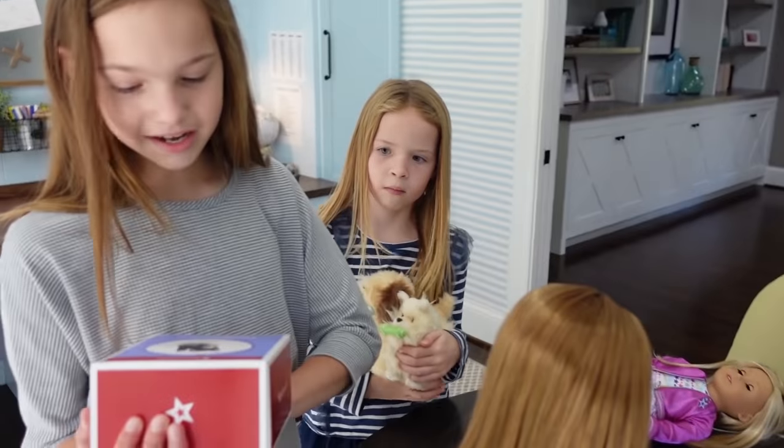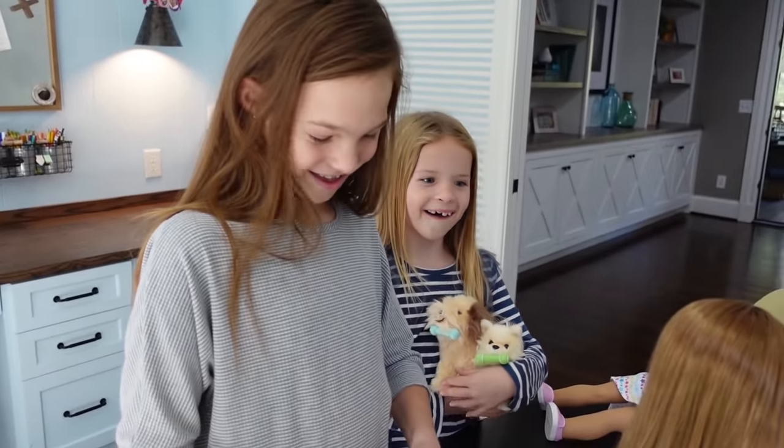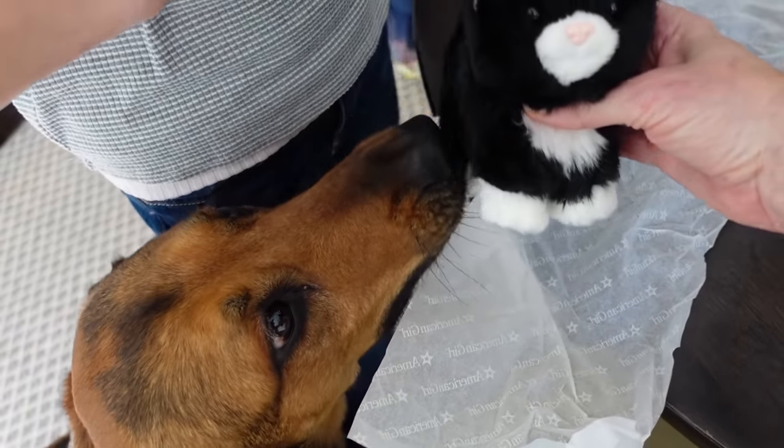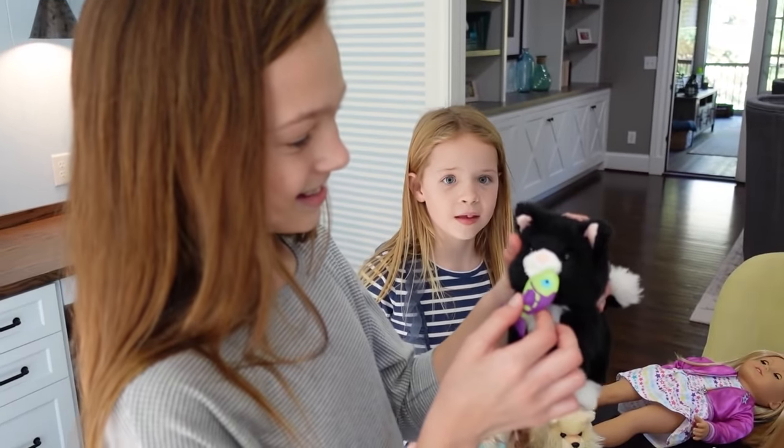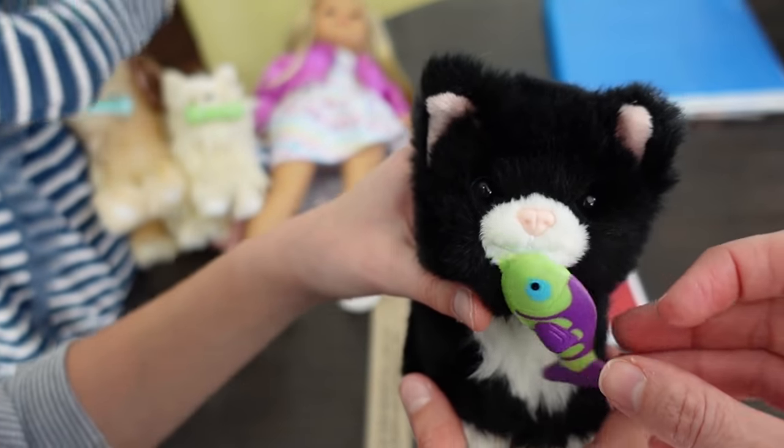Sandy says, what, a cat? The tuxedo cat is so cute, and he doesn't have, or maybe she doesn't have a bone in her mouth. What does the kitty have in her mouth? She has a fish. A fish! Oh, what do you think, Sandy? What do you think? It's so cute. Oh, it's so soft! Aww. Oh, it is magnetic. I love that.